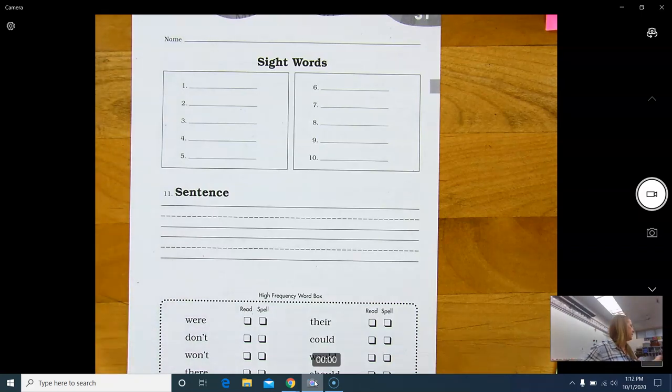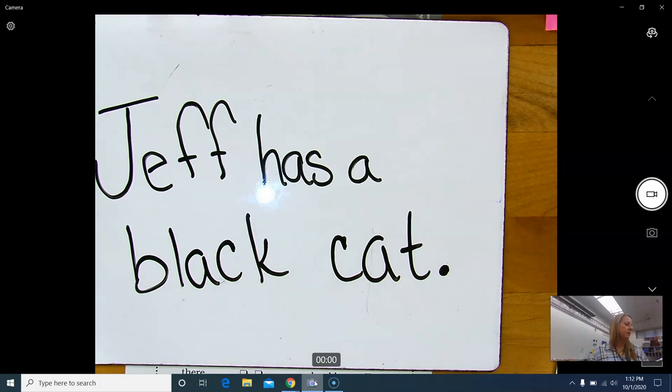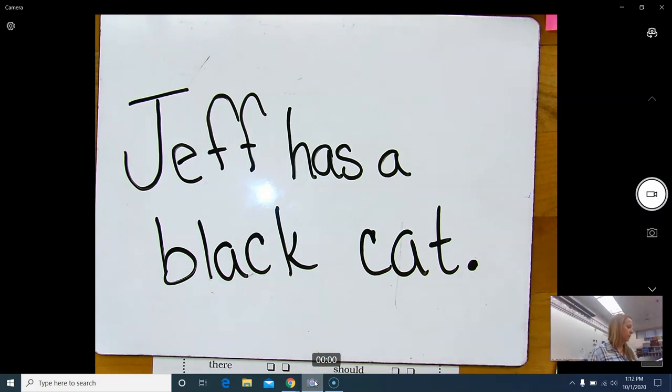Let's look at a sentence and talk about it. What does a sentence begin with? A capital letter. A sentence always begins with a capital letter. What does a sentence end with? A period, a question mark, or an exclamation point. A sentence must always end with some sort of punctuation. When do we use a question mark? When we ask a question. When do we use an exclamation point?